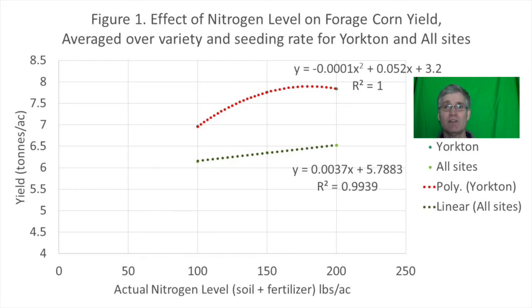If you place a much higher value on your forage corn than $25 a dry ton, then it certainly would be worthwhile fertilizing to 150 pounds per acre of actual nitrogen. Increasing nitrogen rates further from 150 to 200 pounds per acre provided a very modest yield gain and likely wouldn't be considered economical. Forage corn would need to be $250 per dry ton to break even with this increase in nitrogen. The green line shows the responses of all sites combined, which is fairly linear and more modest than the response at Yorkton by itself.